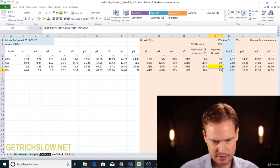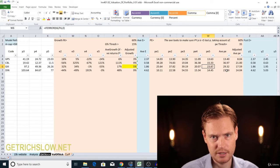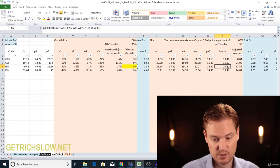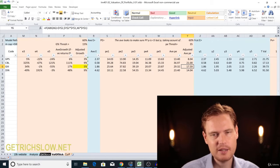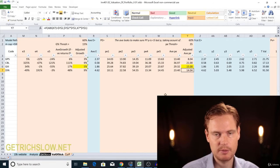The next thing we want to look at is the PE ratio. Historically, it's got a pretty high PE: 25, 37, 39, wow, 20, 23. So the market expects quite a lot of growth from this company, with PEs that high. Generally the market has quite high growth expectations. The average PE is 29.3, 17.5. Even that, for me, is not a conservative assumption. That's quite a high PE. So I would adjust that down to say 15. Just punch in 15 there, to be a bit more conservative.